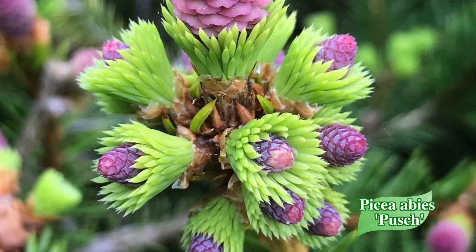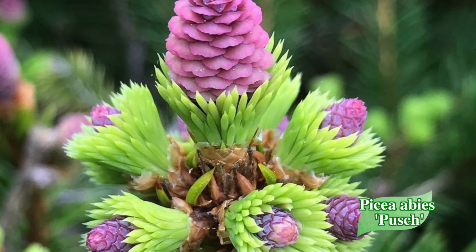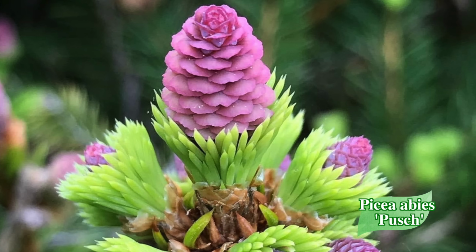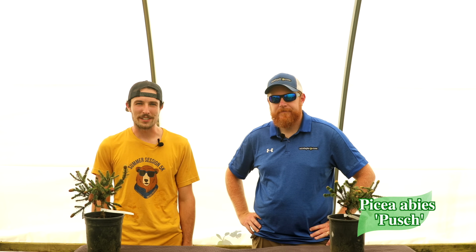This tree is an award winner. The Conifer of the Year in 2008 by the American Conifer Society. It is a must-have if you're a conifer lover and looking for year-round, but especially spring interest in your conifer garden. You definitely need a Picea abies Pusch in your garden today.